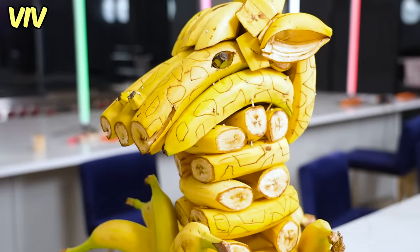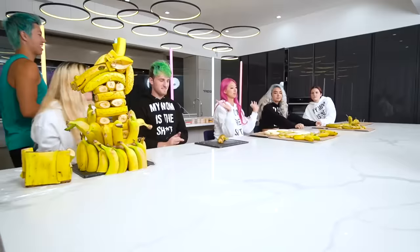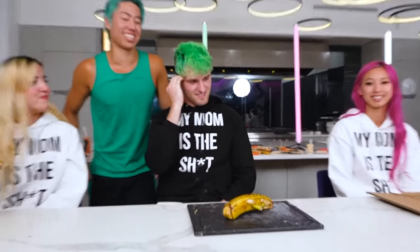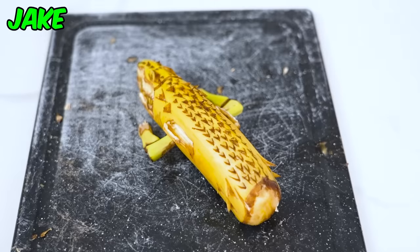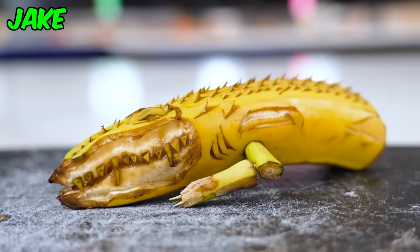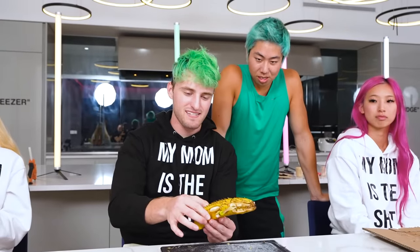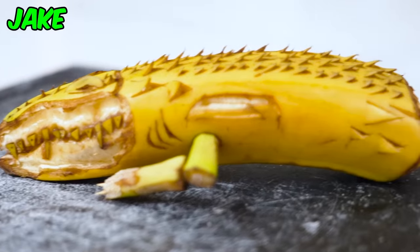I wish you covered up the bananas up here with some, because I do see the Jenga look. I know. Is that it? Jake, you had 4 hours. Why is your banana so small? Jake, we bought 1,000 bananas in your final art piece and one. Tell me about your single banana. Well, my single banana is an alien type aquatic creature. He's got a lot of spines coming up the back, gills, some sharp teeth, some claws.